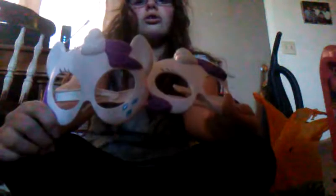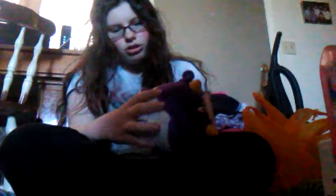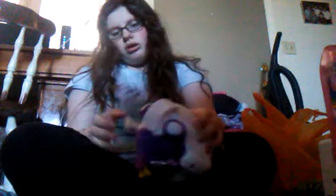Next, I grabbed two of these My Little Pony McDonald's Rarity toys. The little glasses. Next, I grabbed, oh my god, this is like the world's largest tag on a toy. Literally, it is almost the size of my hand. It's so big. But, and that's not what she said. Basically, it does take batteries, but I'm not gonna wake it up.